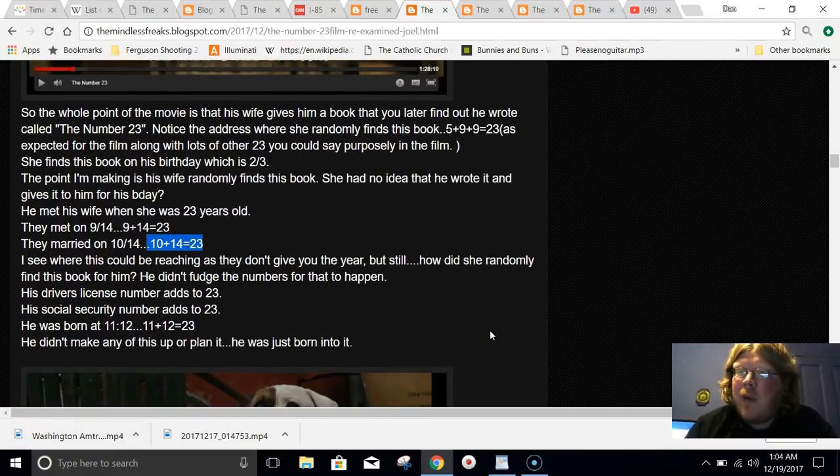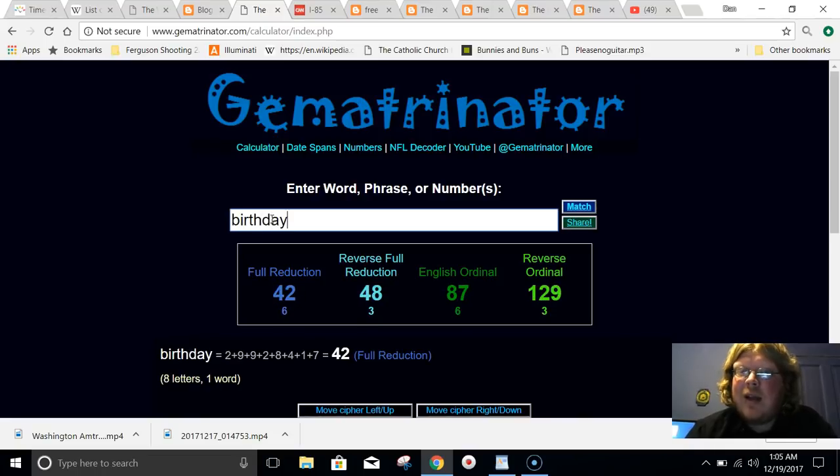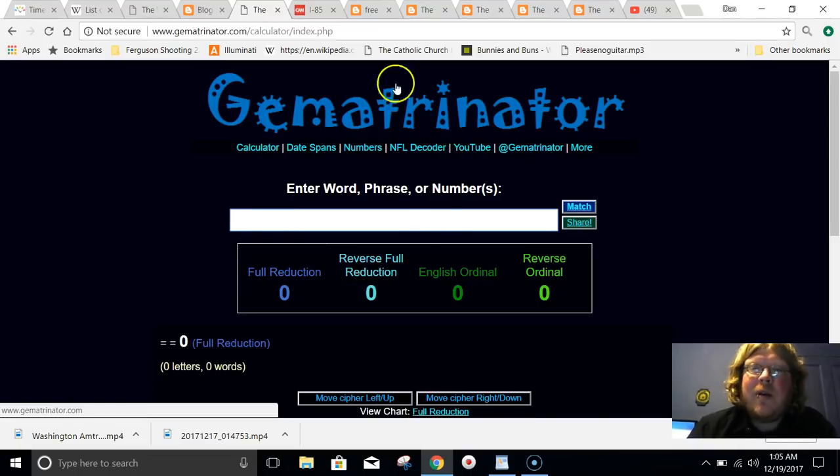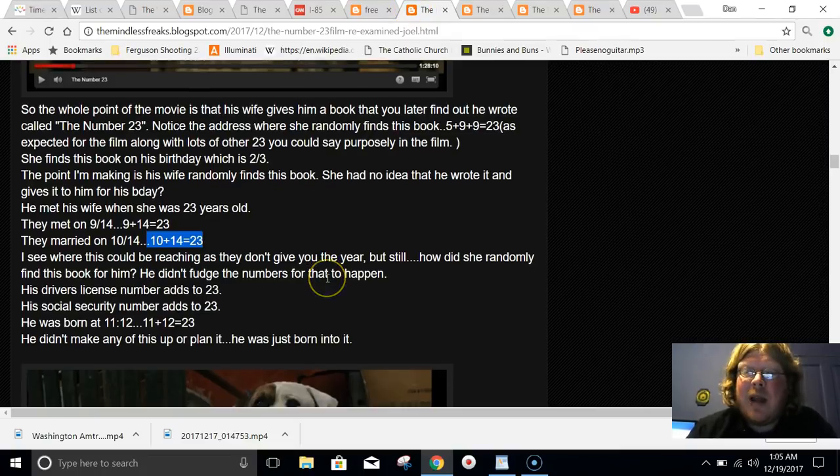And by the way, all the chain of events that they talk about in the movie really began on that Christmas party on the 23rd of December, which was 42 days before 2/3, his birthday, right? Birthday in Gematria equals 42. So they even use Gematria in the movie, because birthday is 42. The whole chain of events starts 42 days before his birthday.